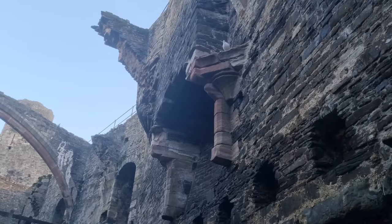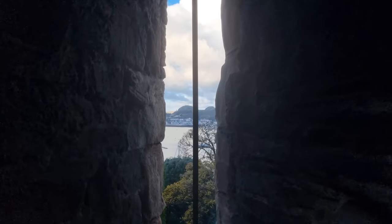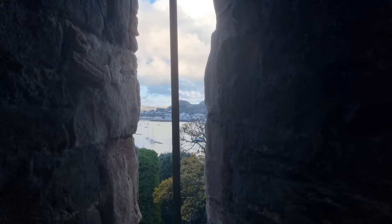So 200 years before King Edward built this castle, there was a fortress built on these hills over here in the continuing attempts to take rule over Wales. Facts. From Benny. Benny's facts.